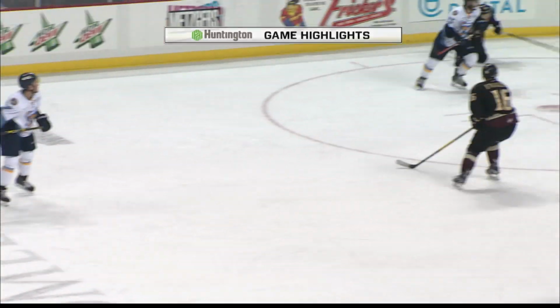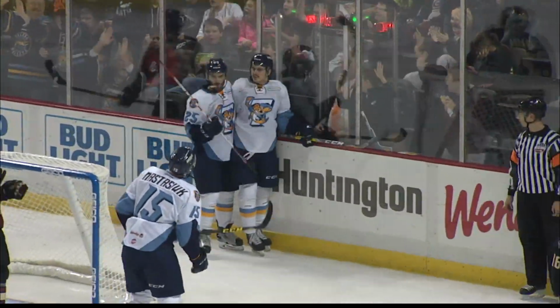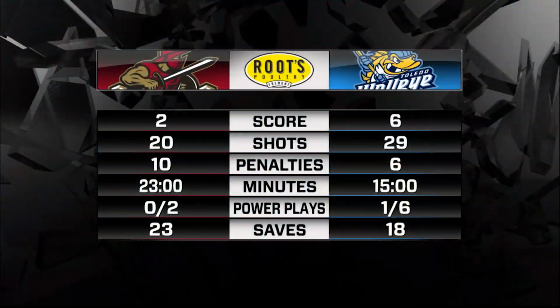Toledo would add another on the power play in the waning seconds for Matthew Santos on that little chip at the side of the net. Toledo goes on for the victory by a final count of 6-2.